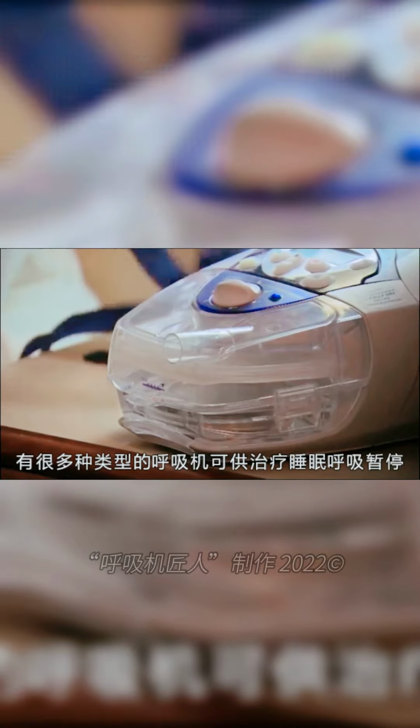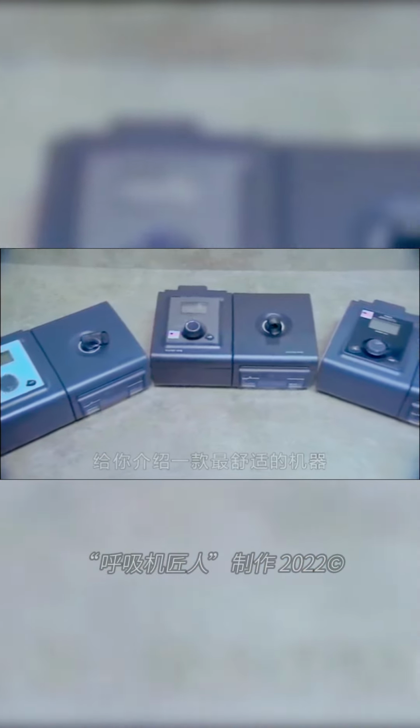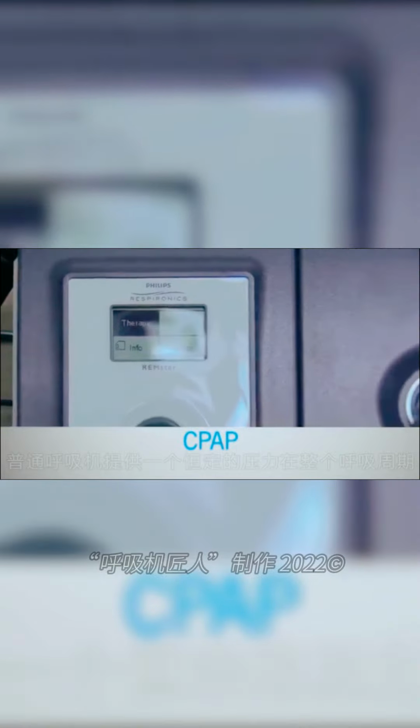There are several different types of machines that may be used to treat sleep apnea. The physician determines which machine will best treat your apnea and provide you the most comfort. CPAP machines provide one constant pressure throughout the breathing cycle. BiPAP machines provide one pressure when you breathe in and a slightly lower pressure when you breathe out. Auto machines are designed to vary the pressure throughout the night. BiPAP ST and ASV machines provide the pressure to treat the apnea and a set number of breaths during the night.